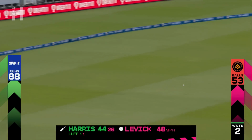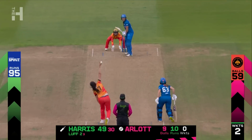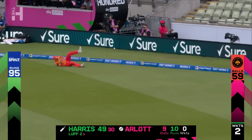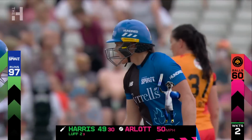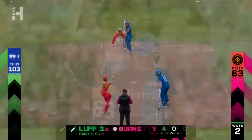Timing really nice through the off side. That will race away for four. Swept nicely, and Chase just misses out. Izzy Wong got there, just a little swing and a miss, and that is a half century for Harris. It's her first in the 100 competition.